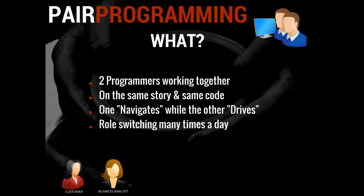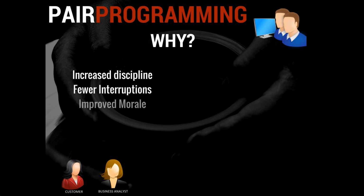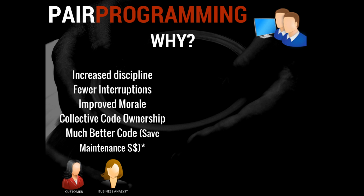Pair programming will probably come across as counterintuitive to you. So let's talk a little bit more about the why behind this. Some of the advantages are more tangible and immediately visible than others. For example, more discipline, fewer distractions, improved morale, and collective code ownership. But beyond all of these visible advantages, the most significant reason for doing pair programming is to keep the maintenance cost of software low.